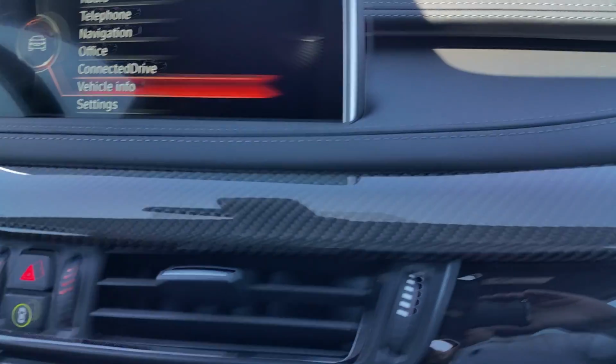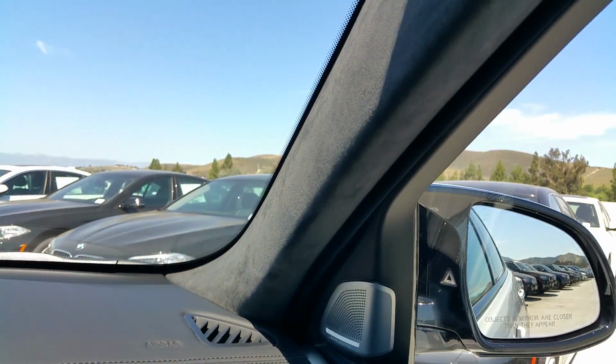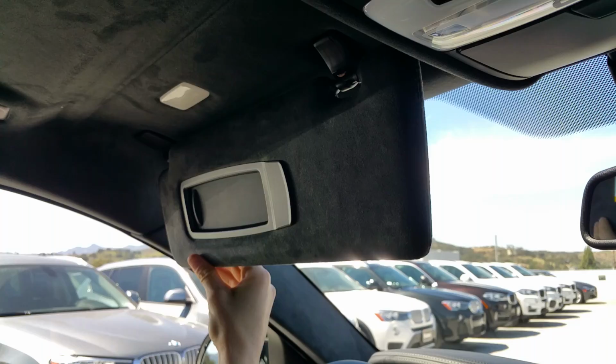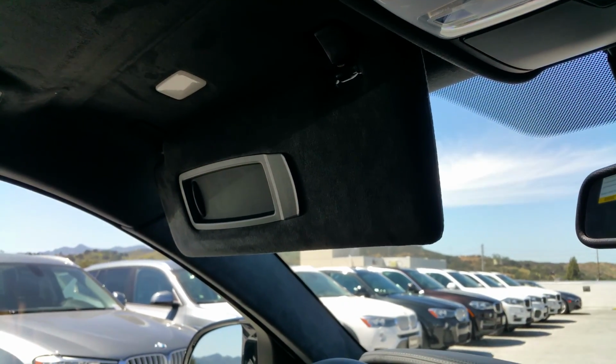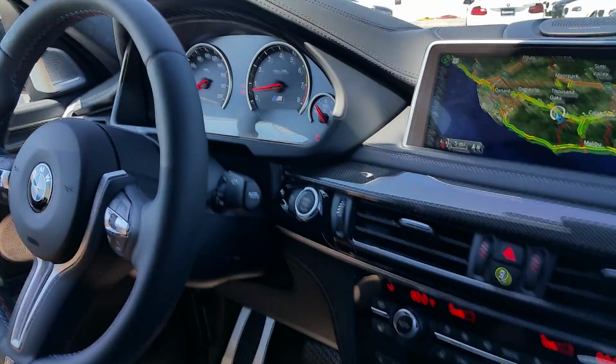Cool, and then you look at all the carbon fiber that goes all the way around the cabin. Also, what about this roof liner? That's Alcantara, a suede-like material, very soft to the touch. It's also on your sunscreens there. And the steering wheel is awesome. That's the Napa leather steering wheel.